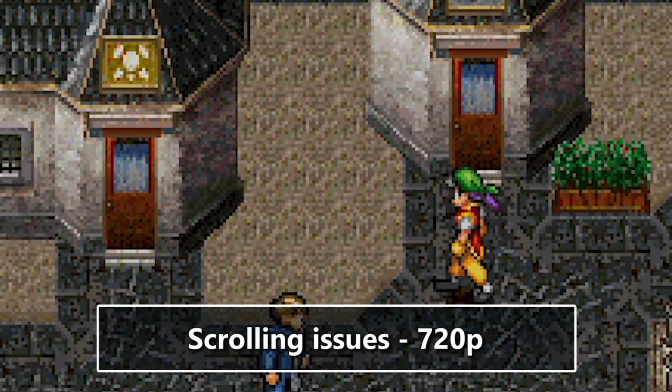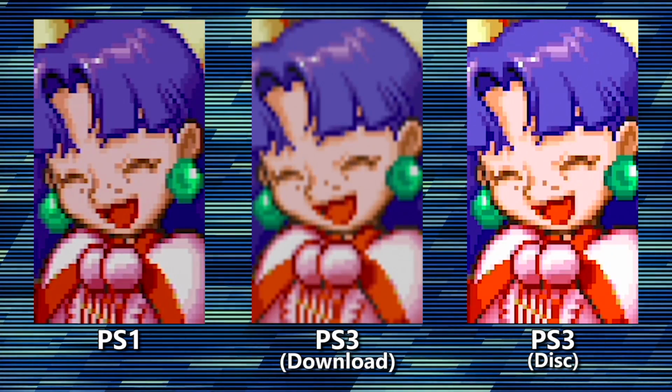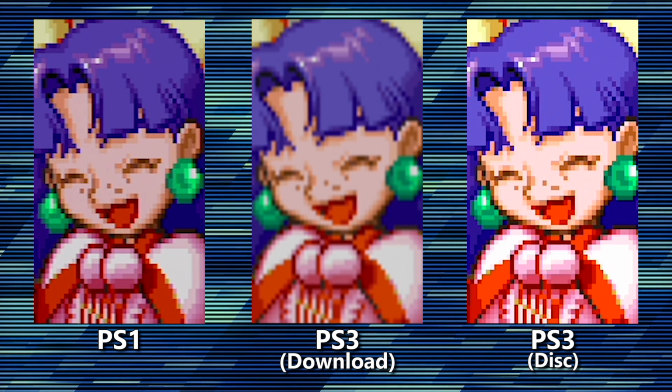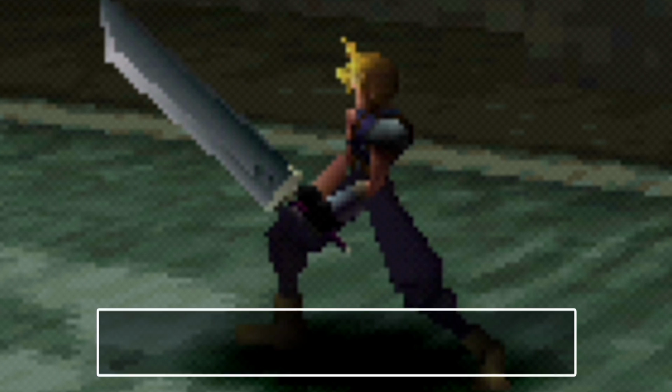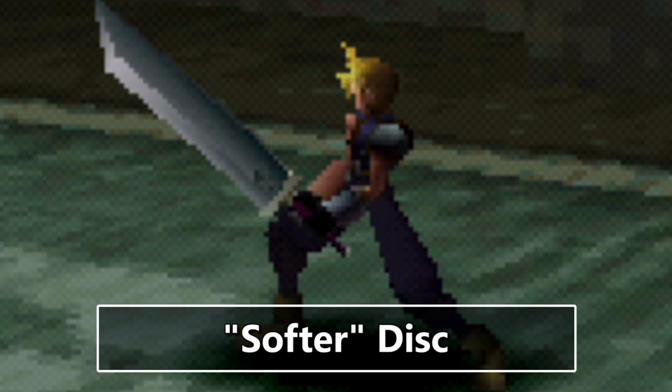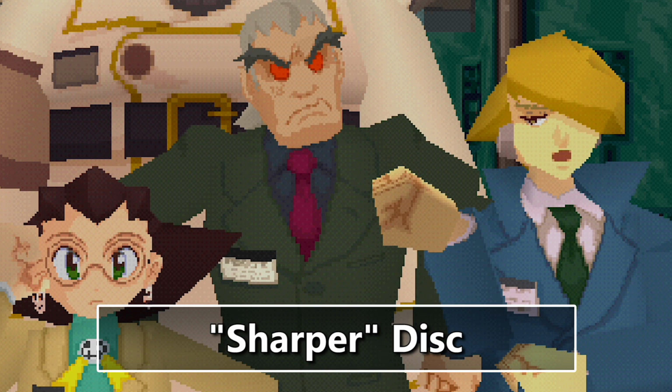Scaling is more uniform at 720p, but not perfect. Still, it's pretty interesting, and this phenomenon does apply to a large number of game discs that we've tested, but not all. We've been unable to find any additional information, and are uncertain what triggers a sharper or softer render.